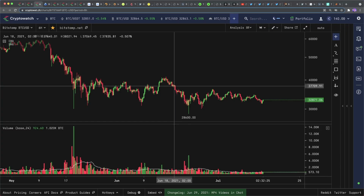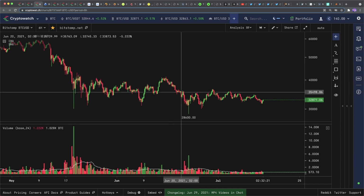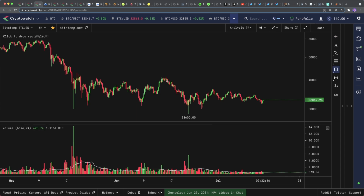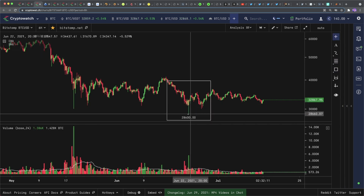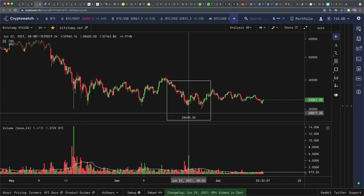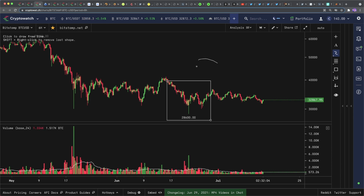Looking at the Bitcoin chart on the 6-hour, June 17th, this area right here, going all the way until June 27th, this area right here, that pretty much encapsulated the entire test of the 28.8K level, or for Bitstamp, 28,600, right? The lowest low of this range. The miners were put into extreme stress in this area.